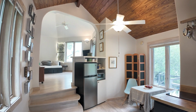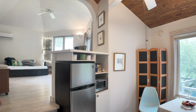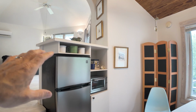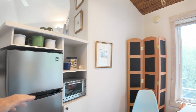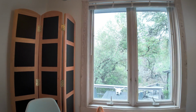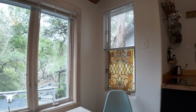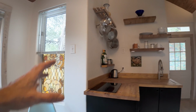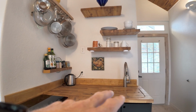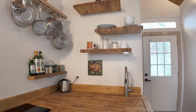All right, so the first thing you're coming through is a little kitchen and dining area. Again, this is perfect for guests that are coming over or that teenage son that you don't want in the house. Got a little mini fridge here. Little dining area looking out over the decks down to the creek. And then you've got a little cooking area, little cooktop, sink under here. Nothing major, but when it's a casita, you don't need anything major.